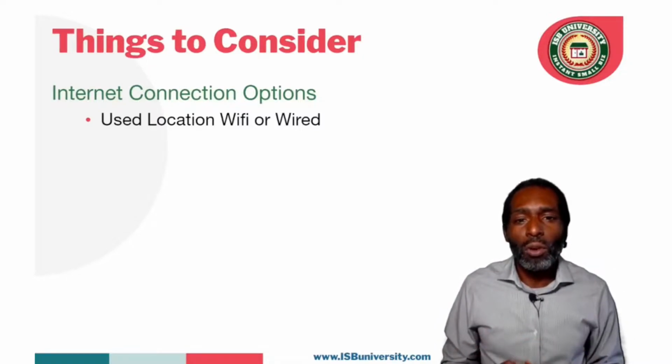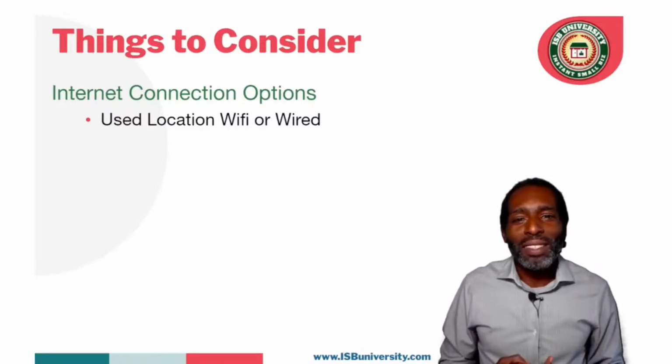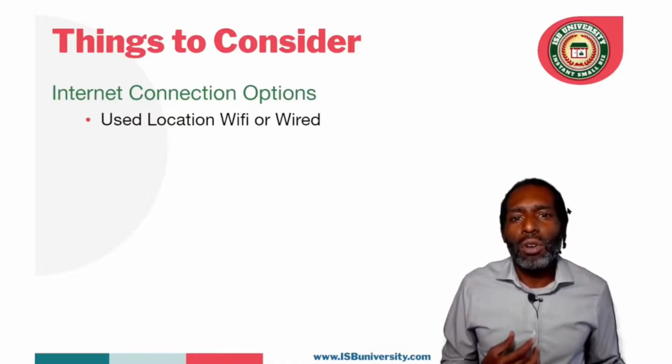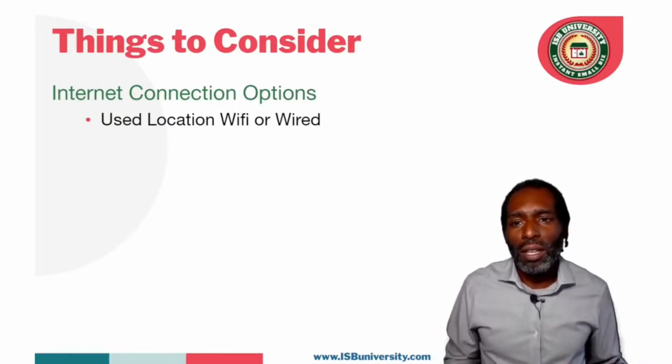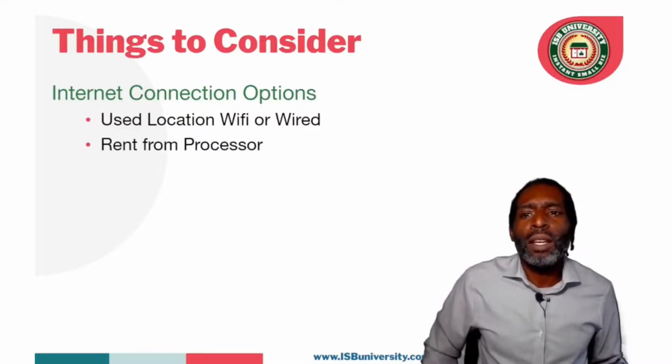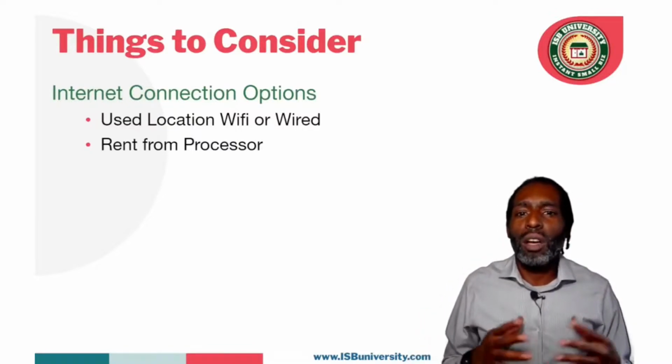You can use the local company or the local business that the ATM is in. You can use their Wi-Fi. That'll save you a lot of money, right? It can be Wi-Fi or wired. If they have a wired system, it's going to run a lot smoother wired, but it can also connect Wi-Fi, right? You can rent them from your processor. All right, so we'll talk about the processor.